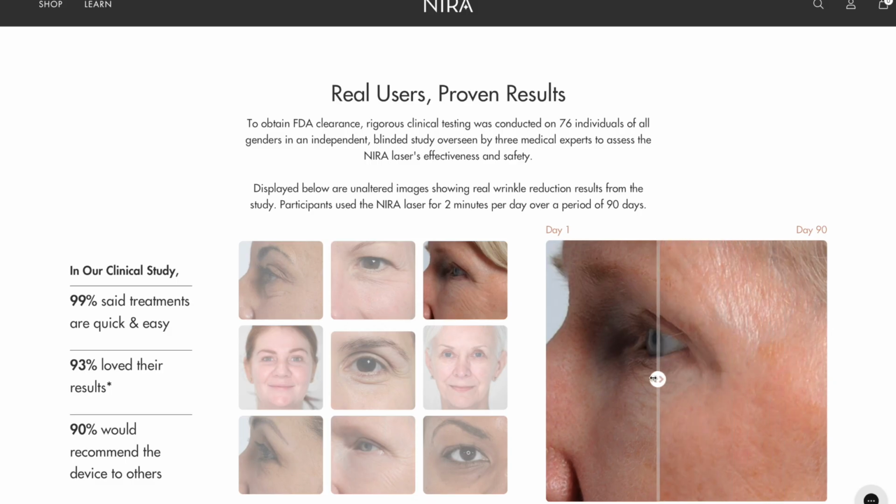But I figured if there's anything that's going to help me improve this as I age and as these wrinkles are going to get worse, then this was the device for me. And if you go to their website and you look at the before and afters, I mean, they're pretty incredible. Seeing the results of people in my age bracket that are tackling the same sort of thing that I'm tackling.